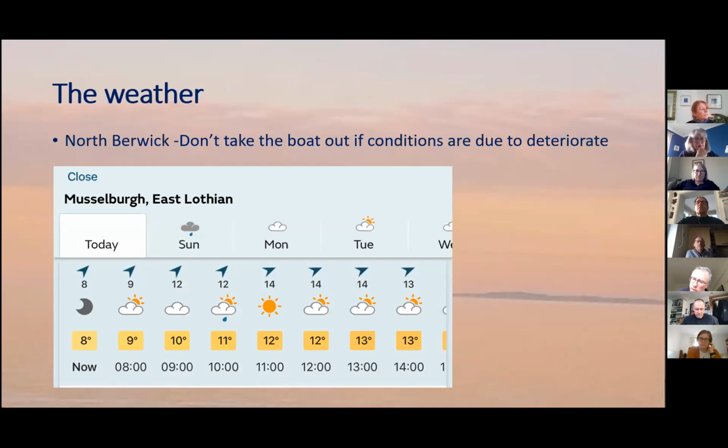Right, it's always worth checking out what North Berwick are saying about things every now and then. So I had a look at their website a wee while ago, and to do with the weather, they only actually had 2 weather and conditions related rules for taking their boats out. One of the rules was don't take the boat out if conditions are due to deteriorate.